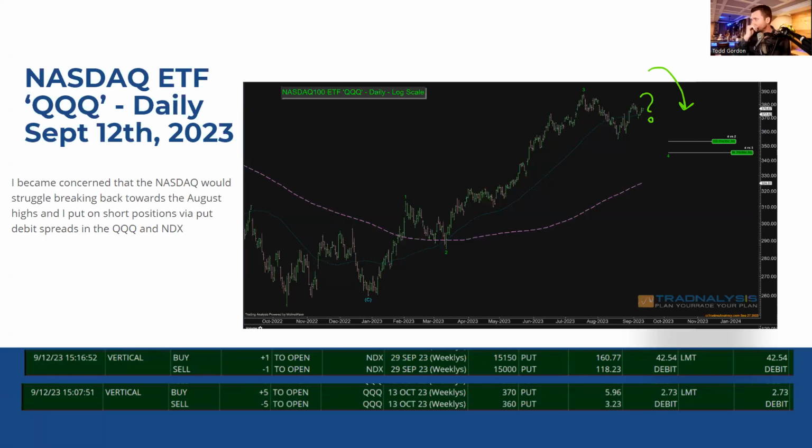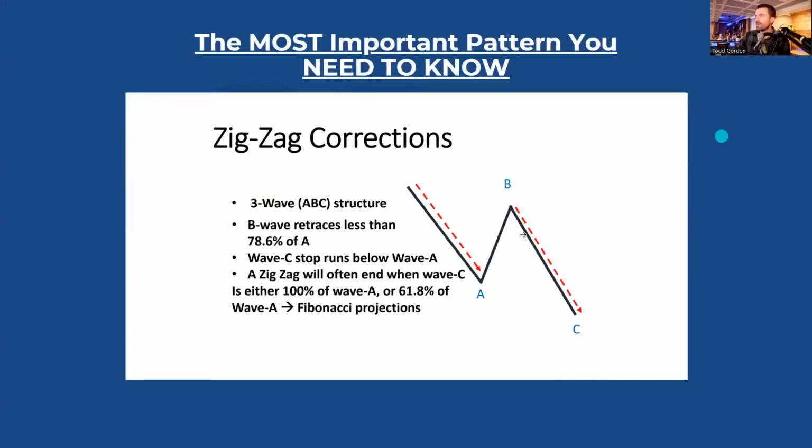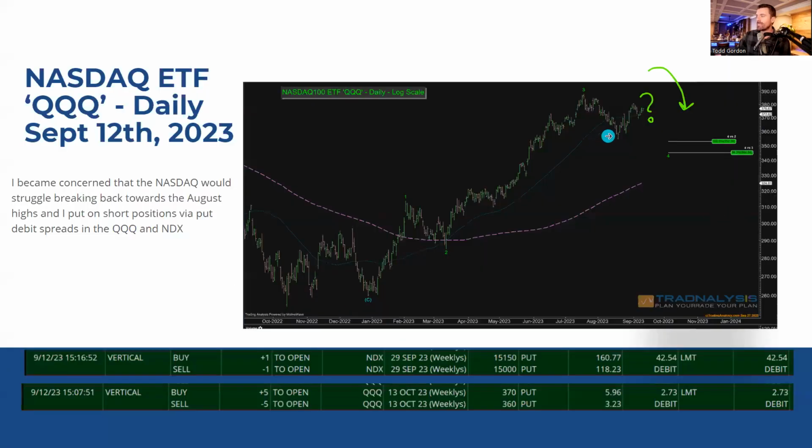So there's ways you can trade these zigzags. When I first put on this presentation, this was the NASDAQ. I was thinking that this is a false break. Remember I showed you the B wave right here? So this was September. I was getting ready to do this presentation for the first time in 3 years. And I was like, I think we're going to do this false break here in September, October.